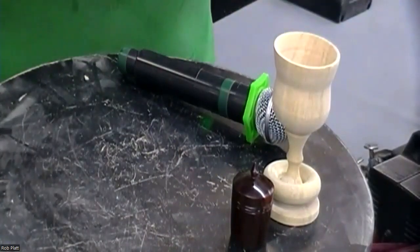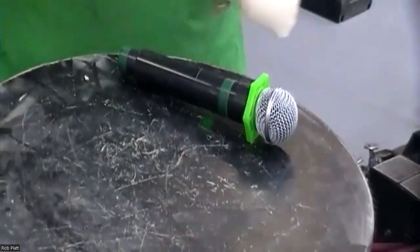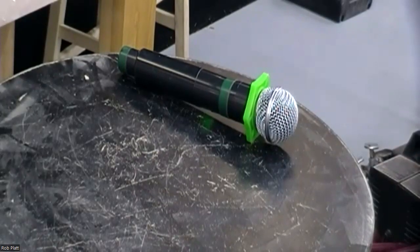I have no idea where I got that. What? Yeah. No. I've had it forever. I don't know where it came from. Where did you get that styrofoam? I think it came packed in something. Shipping. And then I just turned it. Wow.